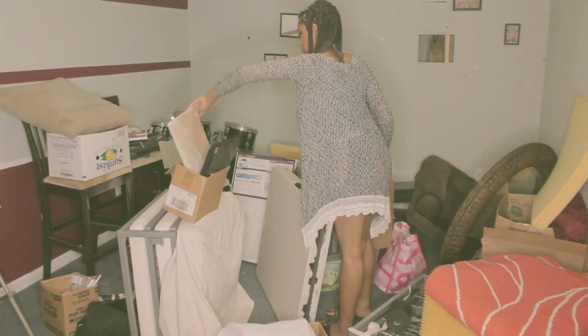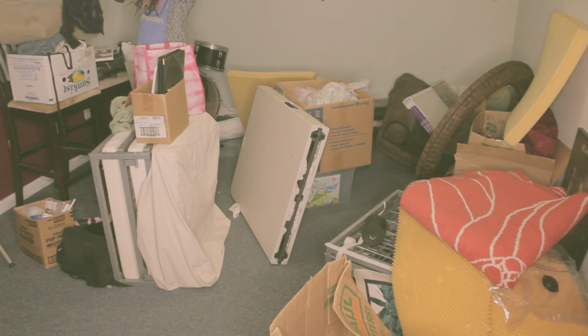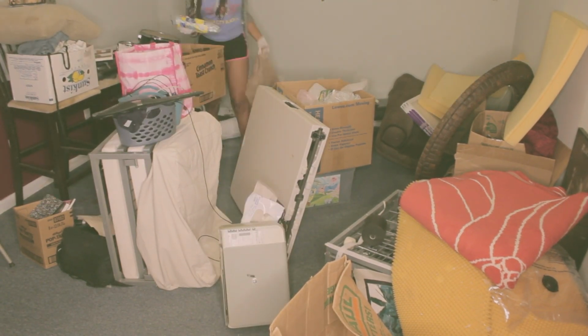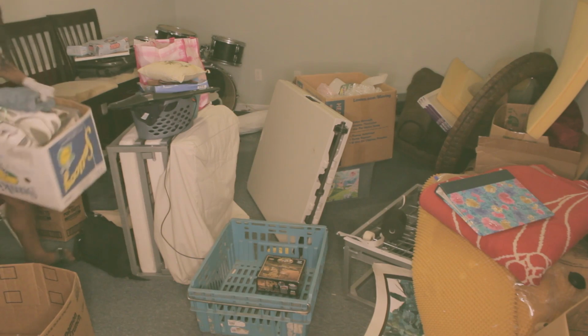Guys, this process felt so redundant because everything was in boxes, but I had to take them out to go through the materials so then I could organize them in boxes that made sense to me, so we could categorize them and then KonMari them once the categories were created.